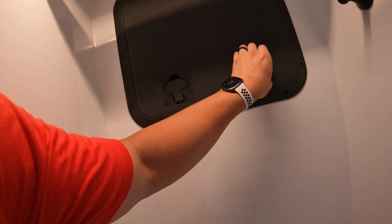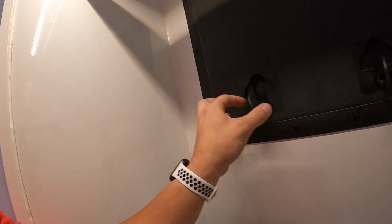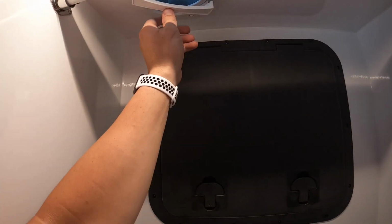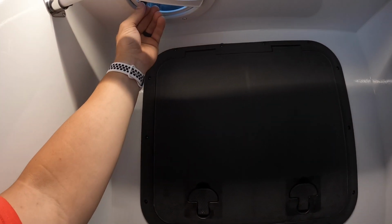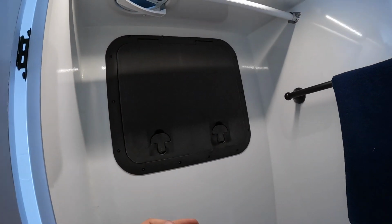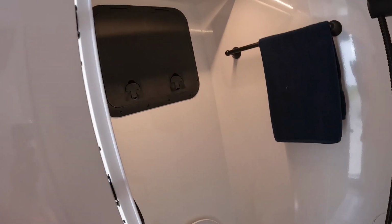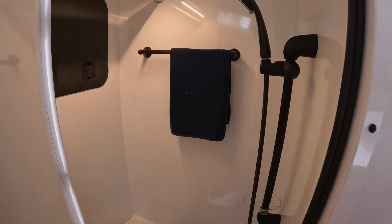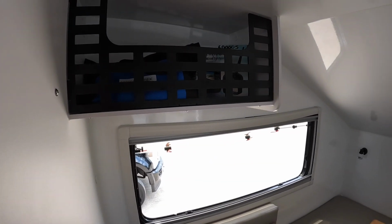And then you have this massive storage compartment here in the rear. Little vent to vent everything out. You stink it up in here and need to get some humidity out. But yeah, go ahead and close that. That's pretty much it though.